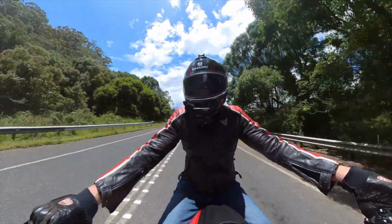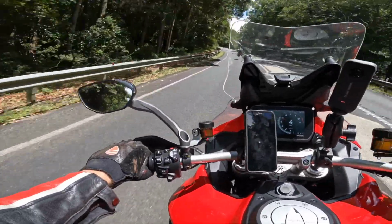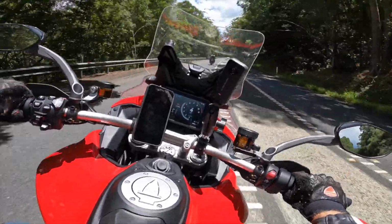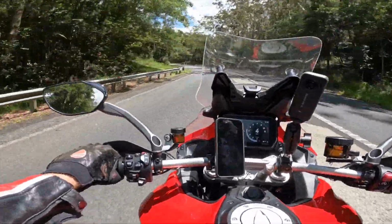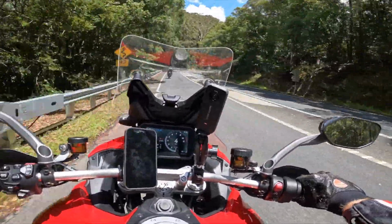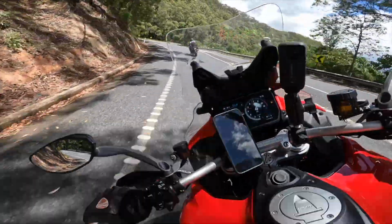And that was one big bit of gravel that just hit me right in the visor. I've done some mods on this bike since my last video. I've put crash bars on, which looks sick, the Ducati crash bars. And I've also bought a really very functional top box, which I've had on up until this morning, which doubles as a passenger seat, which is excellent. These roads.